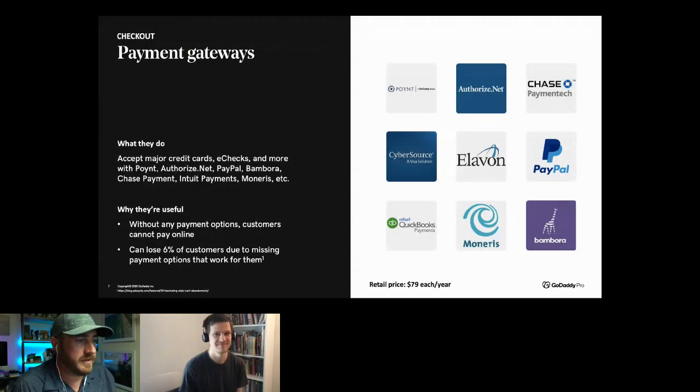One of the core pillars, one of the things that every site needs when coming online, is obviously a way to accept payments at the store. There are quite a number of different ways to accept credit cards, e-checks, and other forms of payment as well. Benj, what should people consider when trying to make a decision on which gateway to use?